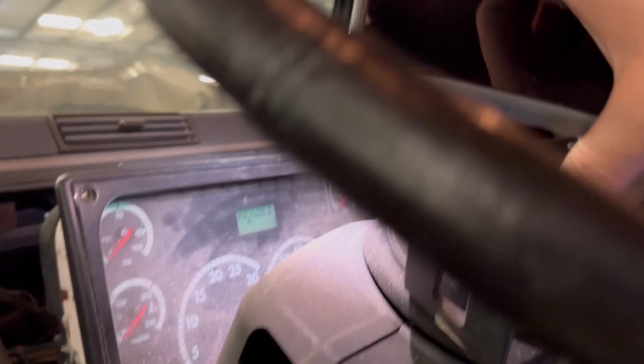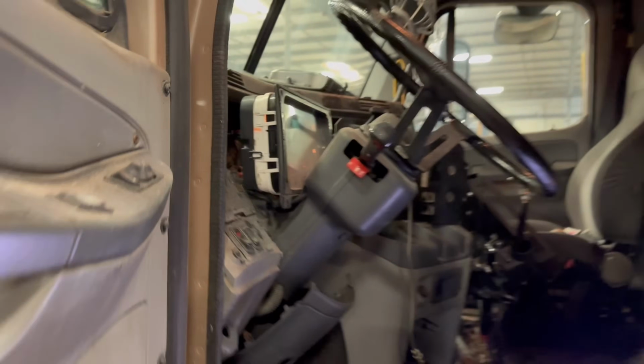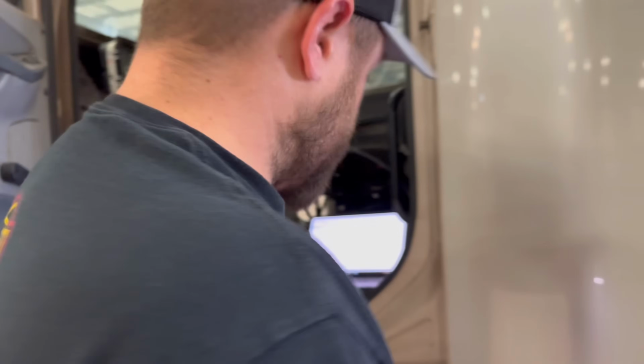390,000 on it, on the truck, on the dash at least. So, all right, let's turn our jump box back on, and we'll see if it'll crank up.